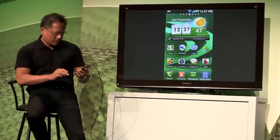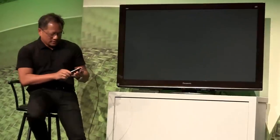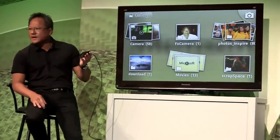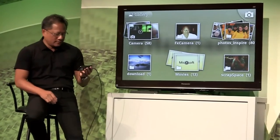So let's see, what else can we do here? You've got a photo gallery. The Tegra 2 has one of the fastest image sensing processors in the world, and so the camera's super fast. It also has an 8-megapixel camera.